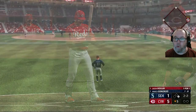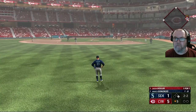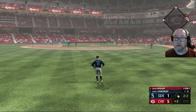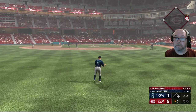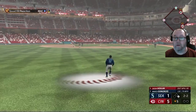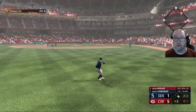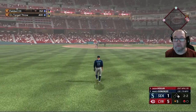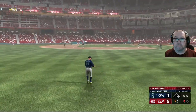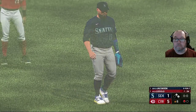Still down by four. Bottom of the fifth. Runner on first. Nobody out for Vossler. Swing and a high fly ball to left. Makes the grab, one down. Here we go. Two on with one out.